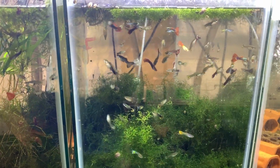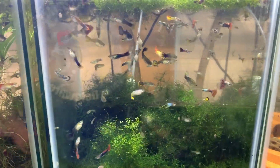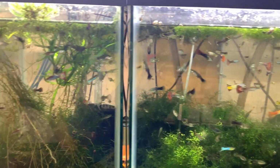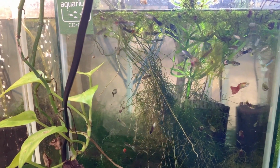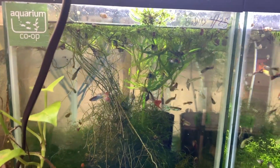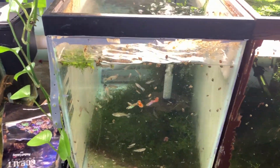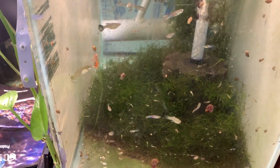All right, fishy folks, let's take a look at the 5 mutt tanks. A lot of these guys will be sold, will be shipped really soon. So if you like a specific mutt, I really can't do anything about it. It's just too hard. I don't really pick mutts, but there's like 150 million babies in here, so that's pretty nice.